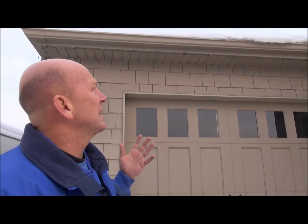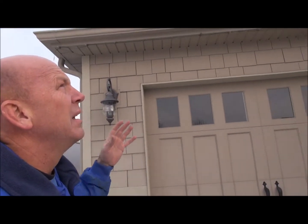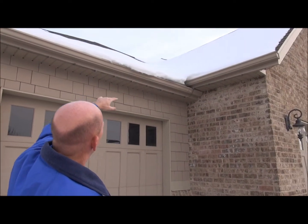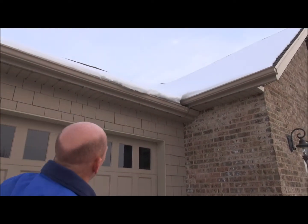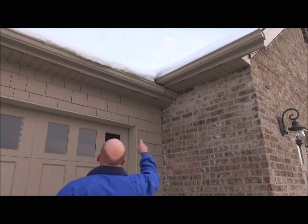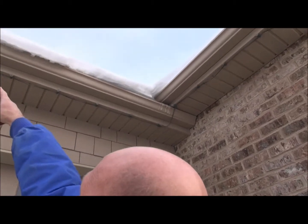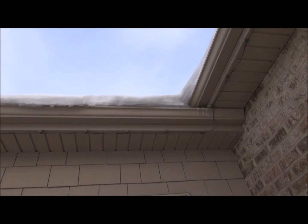There's a number of places on this roof where we have ice dam and potential ice dam issues. This is one of them right up here. As you can see, we got two slopes coming together. You got the valley in between. And as you look right above here, you can see that we've got ice going from point A all the way over to about here. Anytime you've got ice building up like that, it's just murder on your shingles. You don't want to do that.